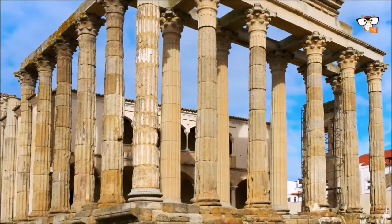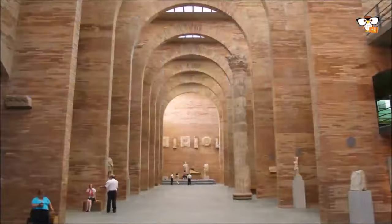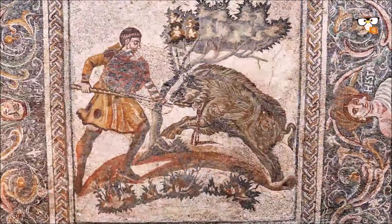Numerous ceramics, glass, coins, paintings and mosaics can be admired in the National Museum of Roman Art. The beautiful Parque Natural de Cornalvo is ideal for long walks.